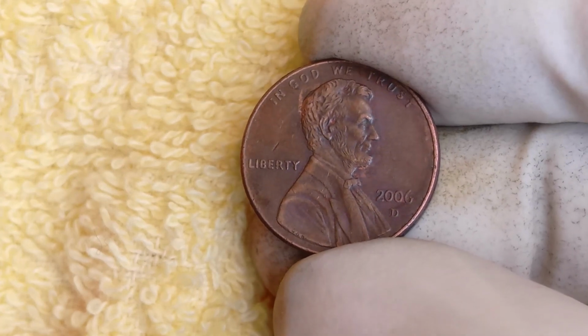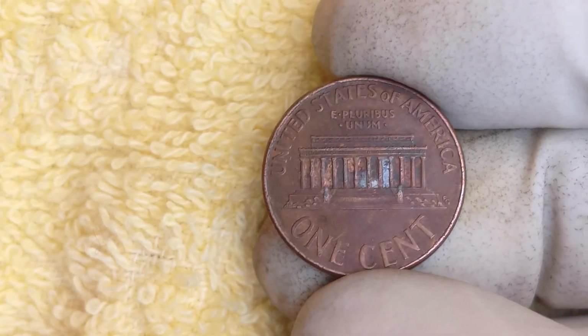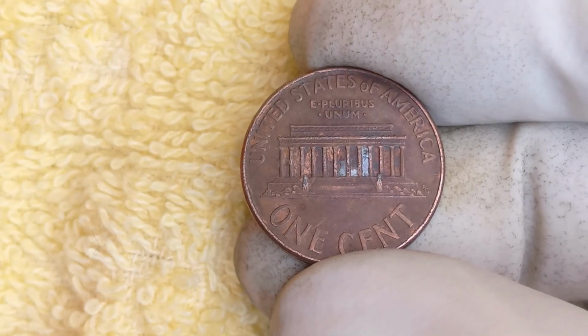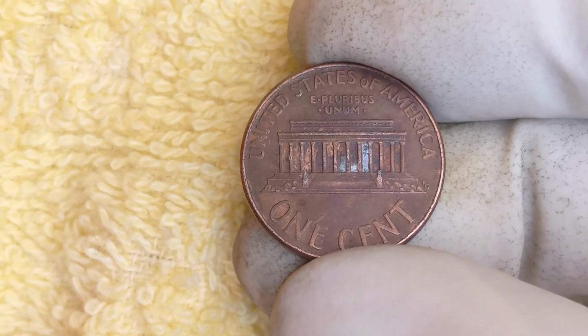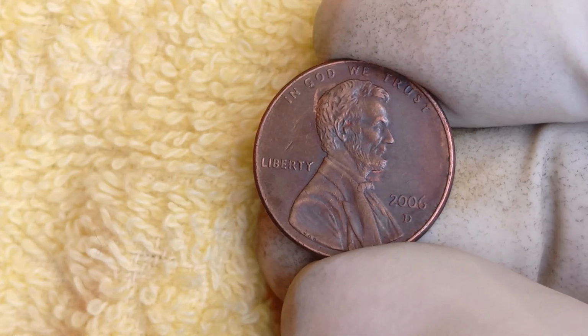Designed by Victor David Brenner, the Lincoln penny became the first U.S. coin to feature a real historical figure. Over the decades, the design saw a few changes, but Lincoln's iconic profile remained a staple, solidifying its place in American numismatic history. Now, let's fast forward to 2006, a year that seemed ordinary in the world of coinage but would later become legendary due to one peculiar batch of pennies minted in Denver.